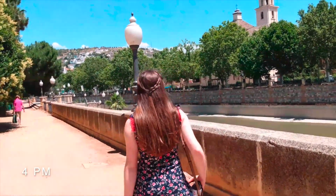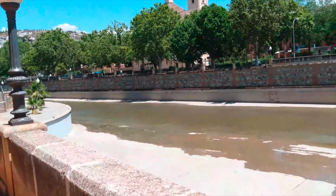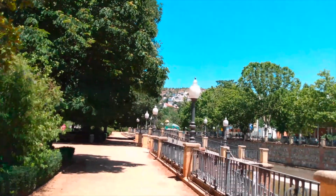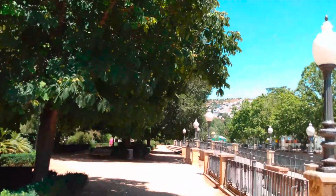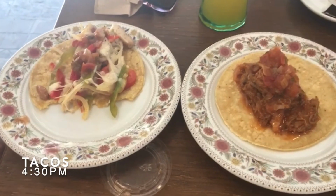We then went to a park to do more sightseeing and found a very thirsty river. Dang! Yeah, it's not really bad. And then we went for tapas.